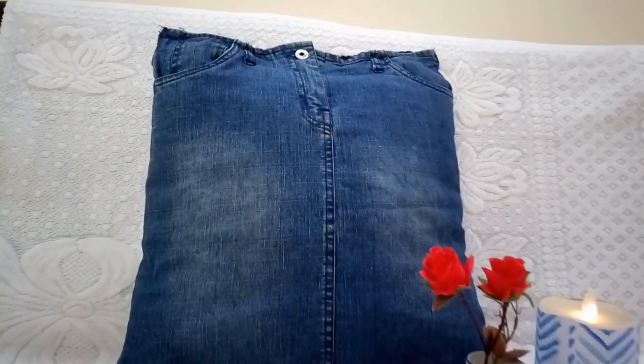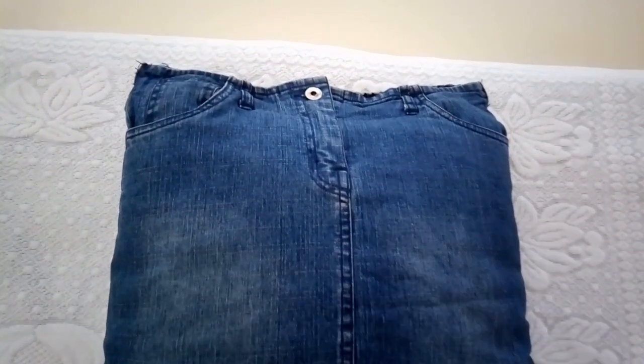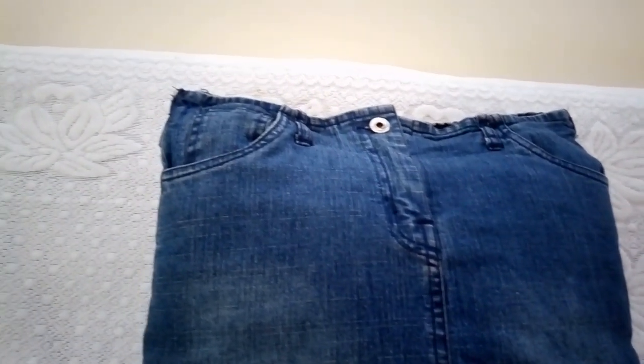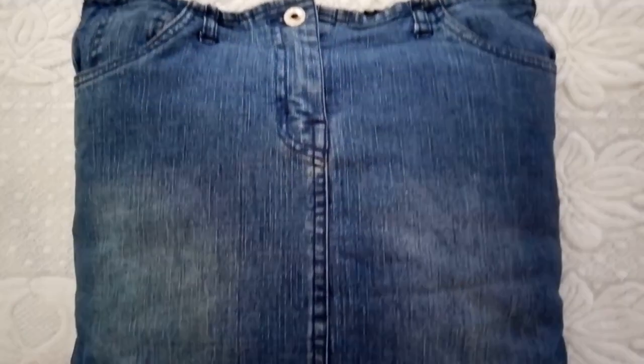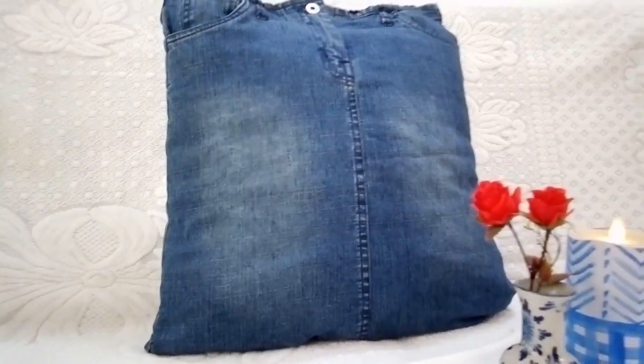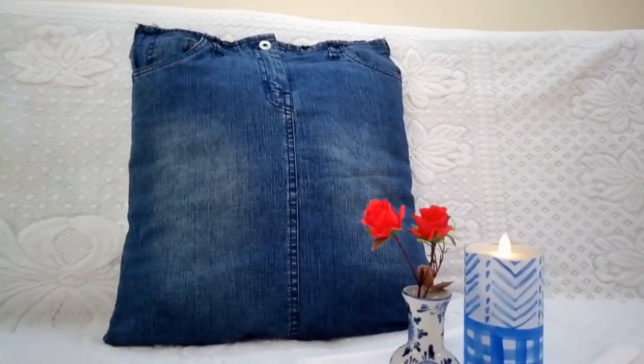I love how this cushion cover turned out. It is very stylish, kind of boho yet modern, and I like it with all the pockets, front pockets, back pockets, the buttons, everything. It looks really good, perfect for the coming summers and also great for the current season.